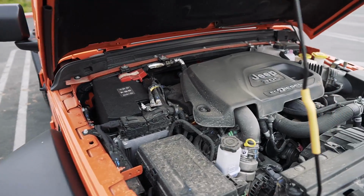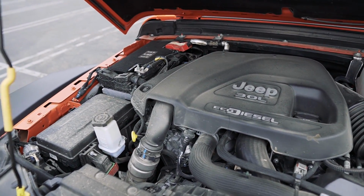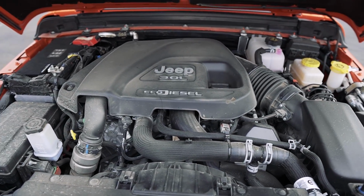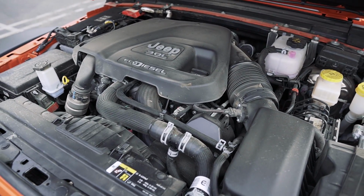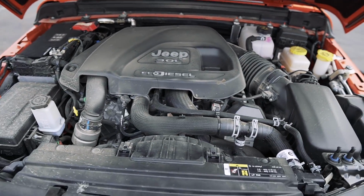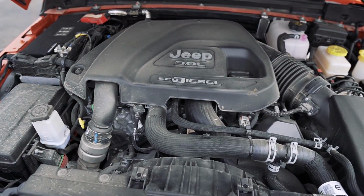All right, you guys, I know I said we were going inside, but ow, God, I just hit my knee. But basically, I wanted to show you guys the power plant behind this Jeep, which is new for 2020. It is their 3-liter V6 EcoDiesel motor, pushing 260 horsepower, and the big one here, 442 foot-pounds of torque. And man, do you feel it.